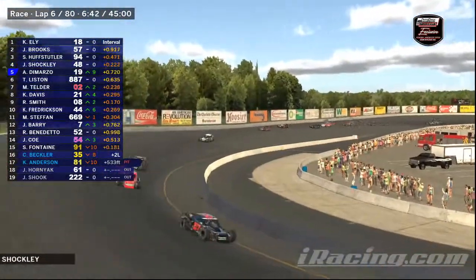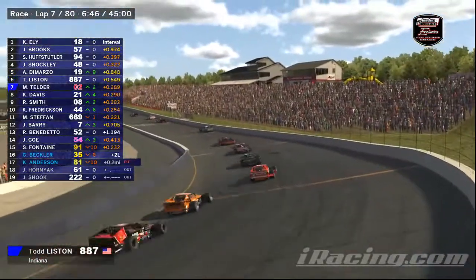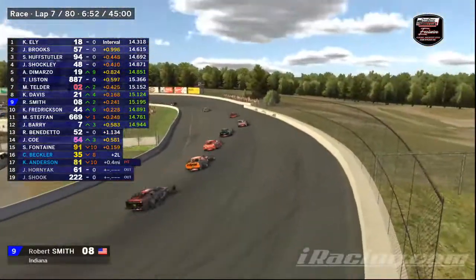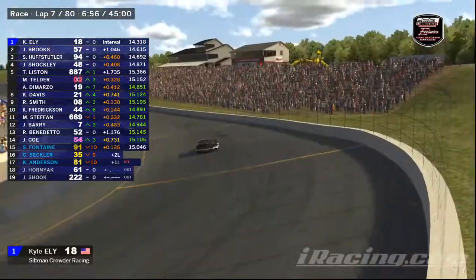Then it's DeMarzo in 5th position. It's Todd Liston here in 6th. Matthew Teller in 7th. Kevin Davis in a 21 there in 8th, 9th is Robert Smith, and Kyle Fredrickson is your top 10 driver. Let's go bring her back up to the front here.